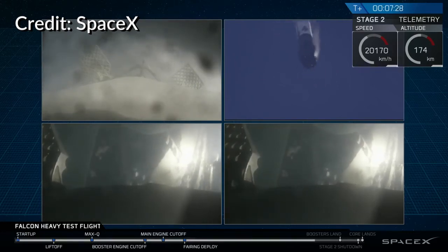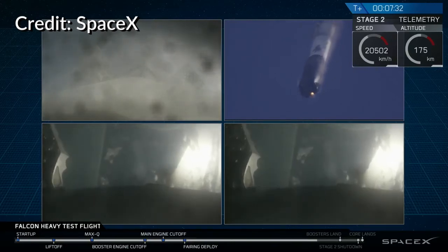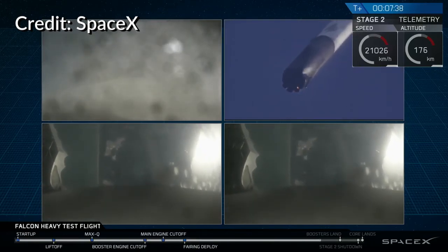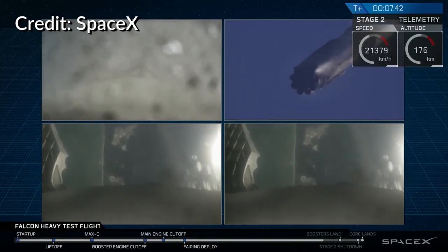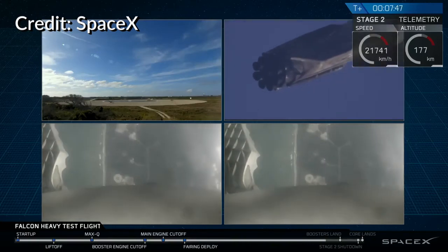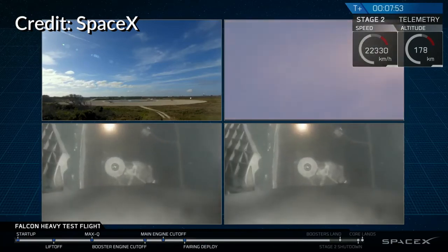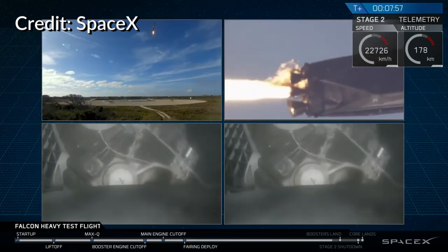And they're heading towards Earth. They're about to begin their landing burns. We'll hopefully be able to bring you nice footage of that. Both side boosters transonic. And watch for the landing lights deploy at the tail end of that landing burn. And that landing burn has started. Both boosters look to be on track towards their respective landing zones. Landing burns have started.